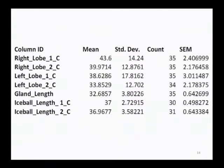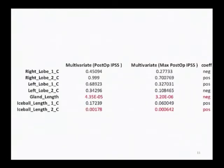We measure temperature in the right lobe and the left lobe at the end of the first cycle and at the end of the second cycle, as shown here. And these are in degrees Celsius. We measure the gland length in millimeters, and these are demonstrated here. And we measure the length of the ice ball at the end of the first cycle and the second cycle in the sagittal plane, where you can see the urethral warming tube, as demonstrated here. And then we calculate whether there is any association of these parameters to the patient's IPSS post-treatment, either as a mean or as a maximum at the peak of troublesome symptoms.